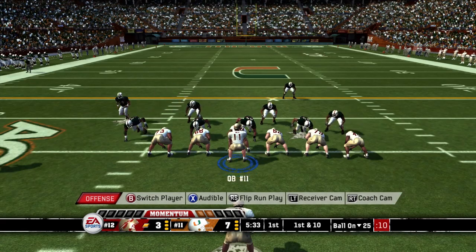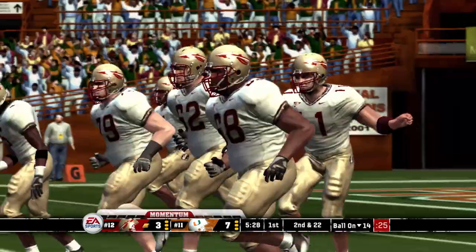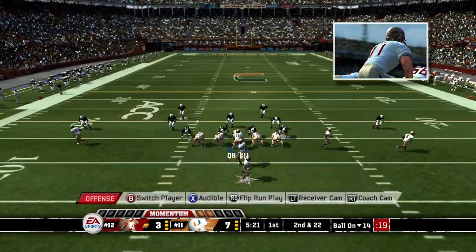Number 11 comes to the line with 3 wide. They'll throw on first down. He looks. He's under pressure. He gets sacked on the play. So the sack makes this a second and long. Florida State changing their play.